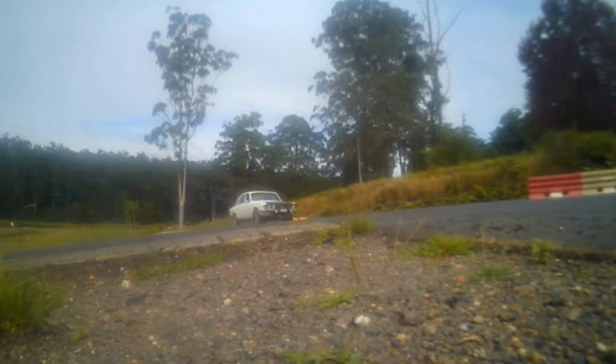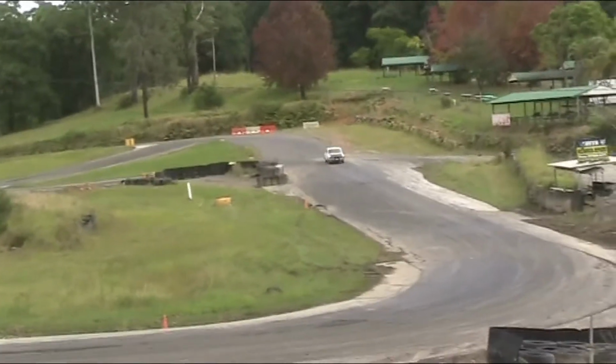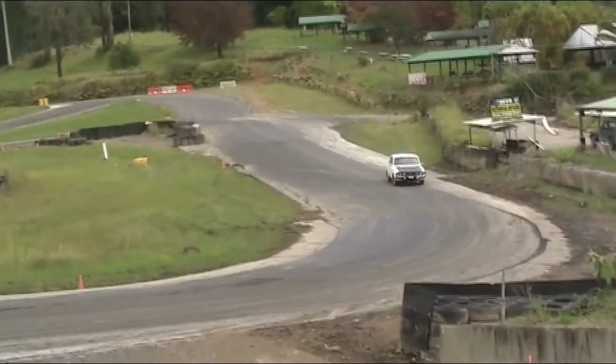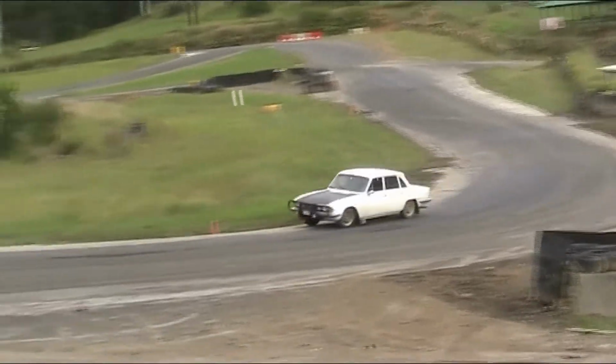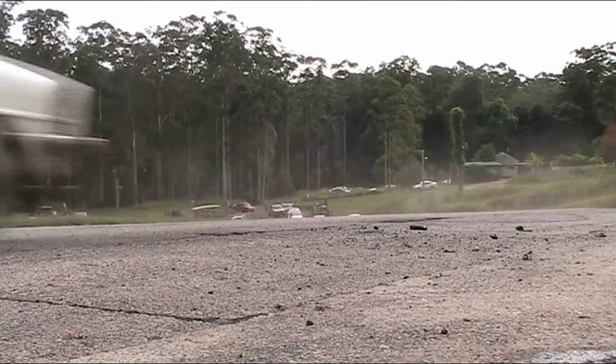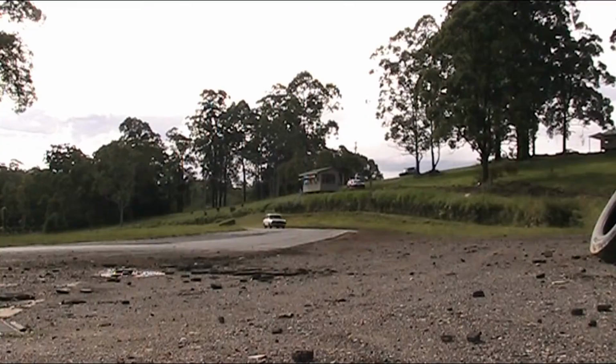Heading up towards turn 7, but nicely through turn 7. Oh, not the apex, lovely through there. Down the pit straight he goes. Through turn 8 now. Nicely an apex there, using all the track on the exit. Across the finish line. End of the second lap on the slow down lap now. See what sort of time he's done.